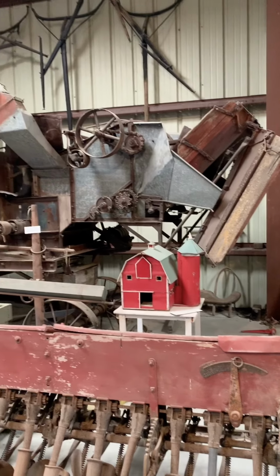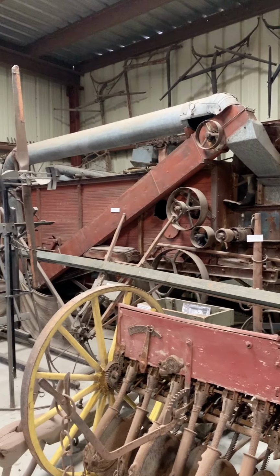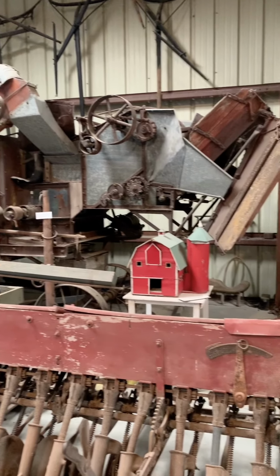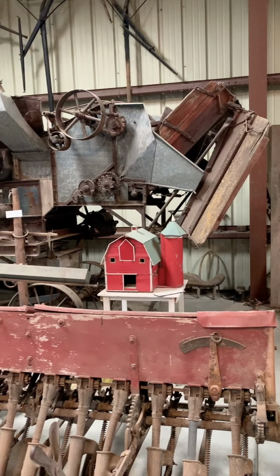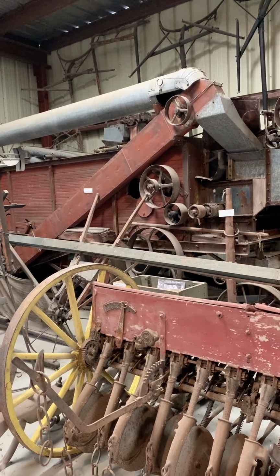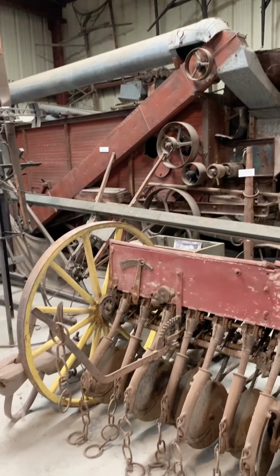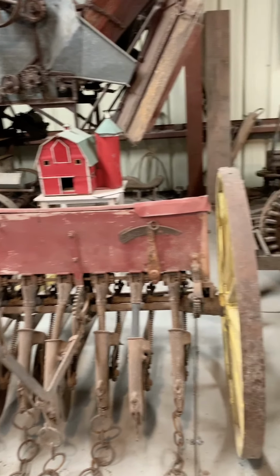Then the combine, on the back wall there, we have the threshing machine, actually, sorry. This was a pretty old one. This was made out of wood, even. The main body of it was made out of wood. But you have those machines, like the reaper, the binder, the threshing machine. All that was needed to do what your combines do now.